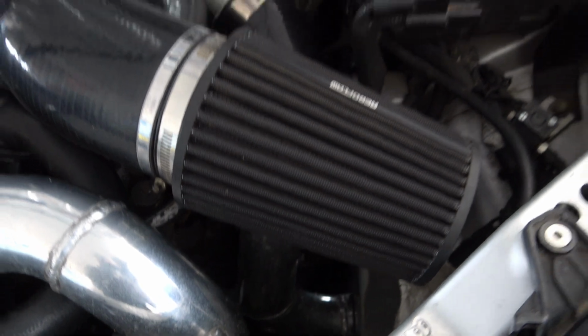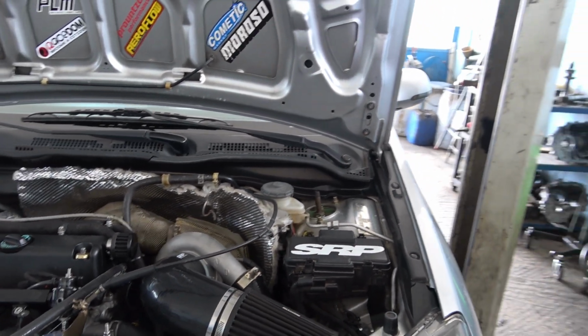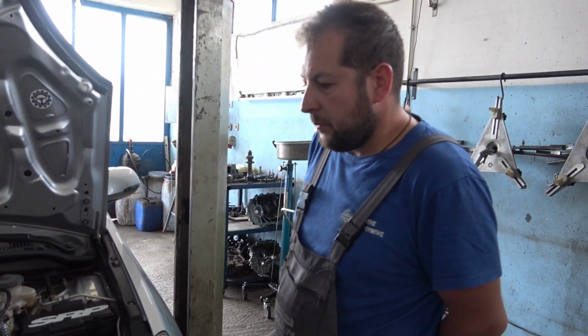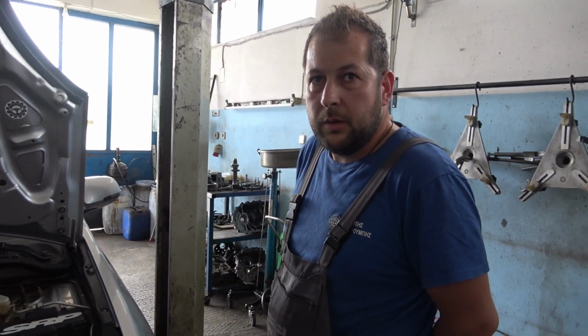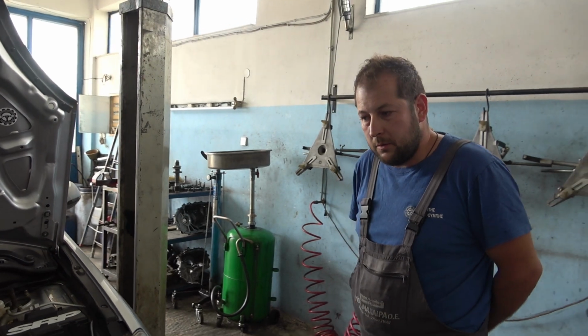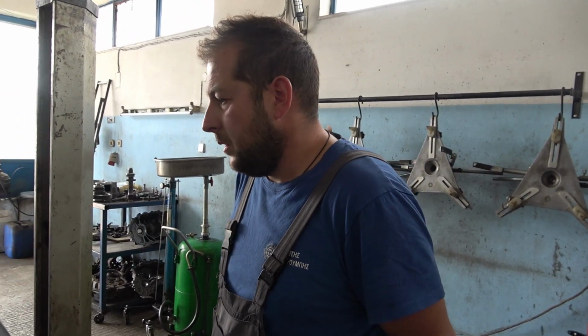Very nice. Plate and flywheel are ACT. So yeah, ACT clutch. The gearbox is from an RS6. RS6 gearbox, so from an Audi, ladies and gents. So a bit of mods gone there. The factory one is 5-speed. 5 speed, yep.